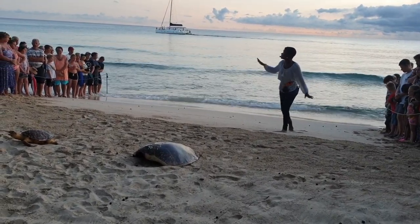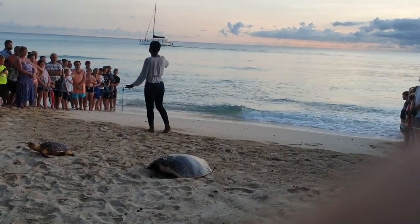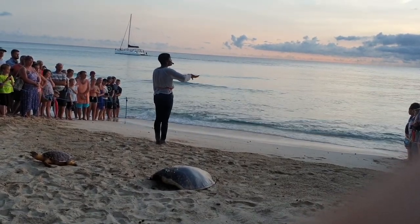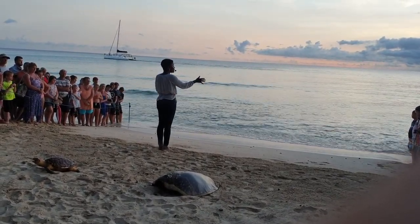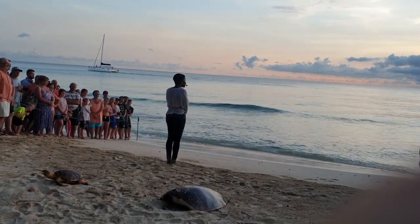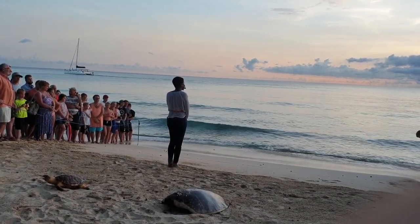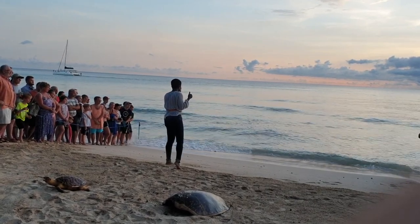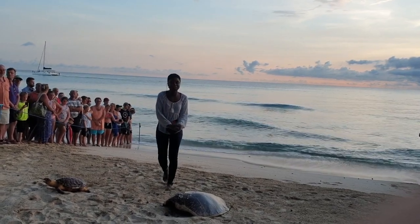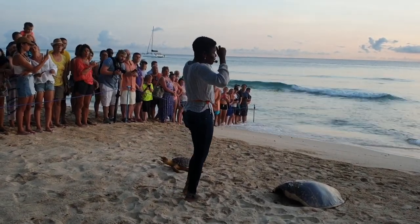So what's going to happen if you're down by the water is that the waves are likely to push the hatchling back up. If you are standing at the edge, please make sure that you do not move once the hatchling comes down your side. I do not want anybody standing on any hatchling, deliberately or accidentally. All right, the other thing is no flash photography and no touching.